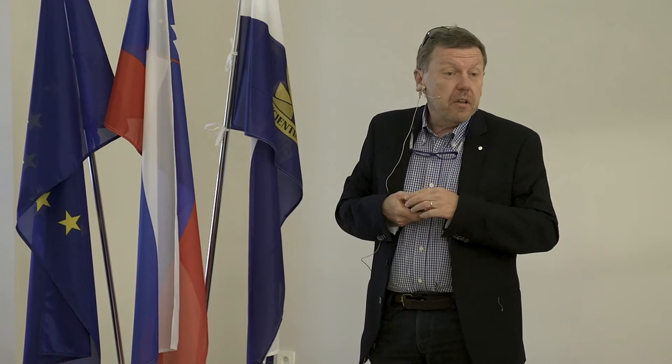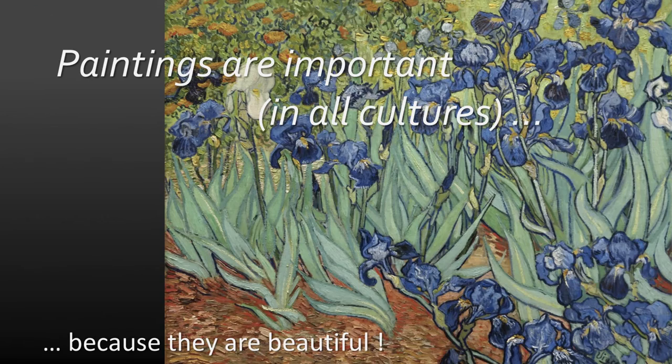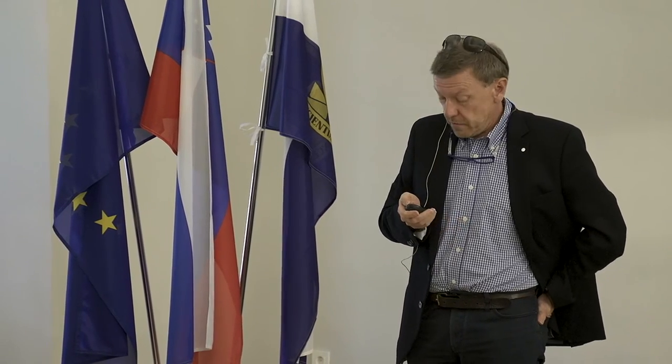And another very important reason, which sometimes is a little bit overlooked by natural scientists, is of course that paintings, many paintings, not all, are very beautiful. For instance, this Van Gogh painting has a very nice balance between the green, the blue, and the yellow. And also the way it's painted is appreciated by many people. So there's another reason why this is the case.